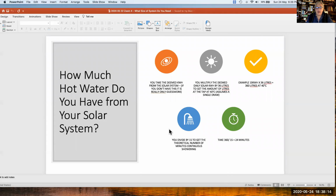So, how much do you have? We've done the electrical exercise. So, again, you don't have to remember all of this, but if you take the deemed kilowatt hours, you're going to be able to calculate the amount of hot water you have at the tap and how much water you have in 24 hours. So if you have 10 kilowatt hours, which is going to be around 30 tubes in this case, it's going to be around 360 litres of hot water at 40 degrees, which if you divide it by 15 is going to give you around 24 minutes of continuous showering. That's continuous. If you're going in and out, it's going to be less than that because the system is constantly going to be diluted.